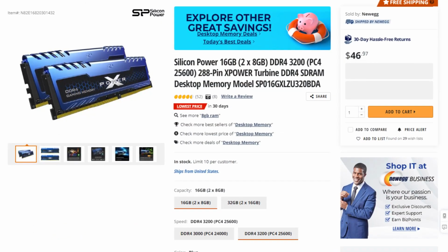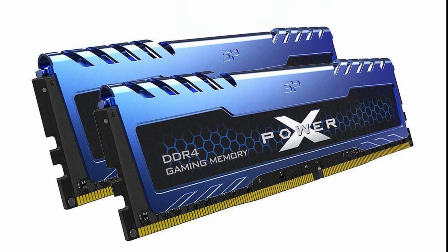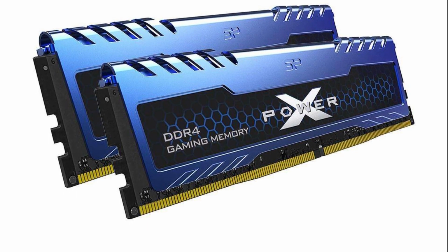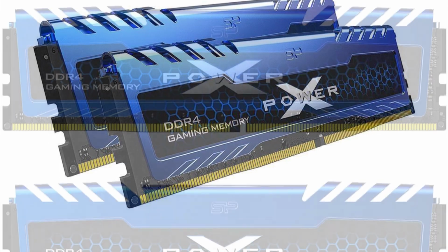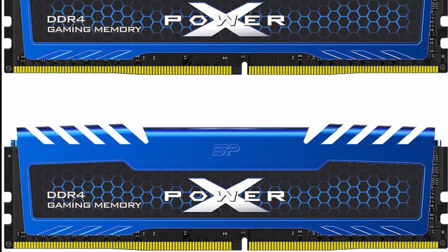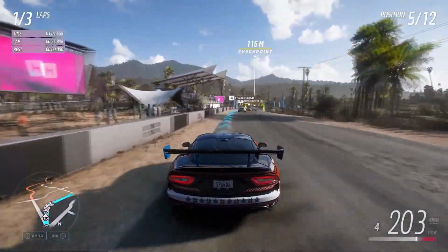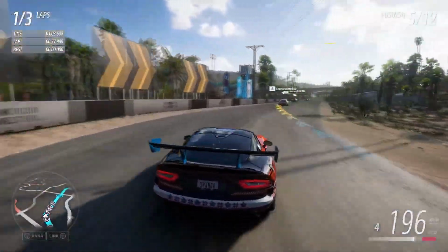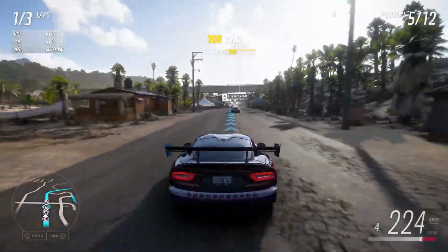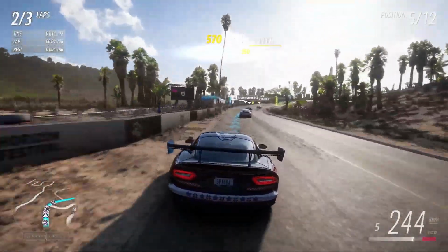Then for the memory kit, I picked the Silicon Power X Power Turbine 16 gigs of RAM, 2x8 of course. We're talking about a 3200 MHz CL16 memory kit, which is basically the standard for gaming nowadays. You can go with a 3600 MHz CL18 memory kit, but the performance is going to be basically the same. You won't notice a single difference while gaming. That is worth mentioning. So if you're thinking of going with a 3600 MHz CL18 memory kit thinking that it's going to make a huge difference, don't worry about it, this memory kit is more than enough.